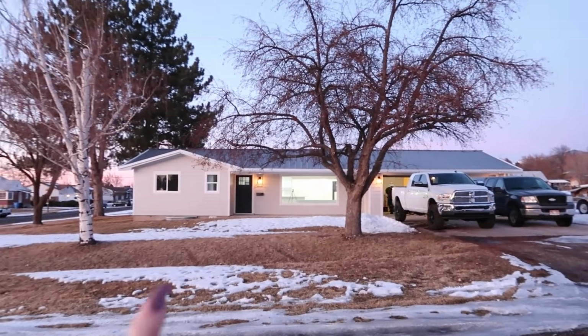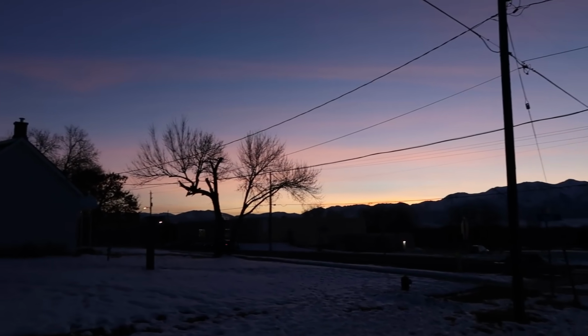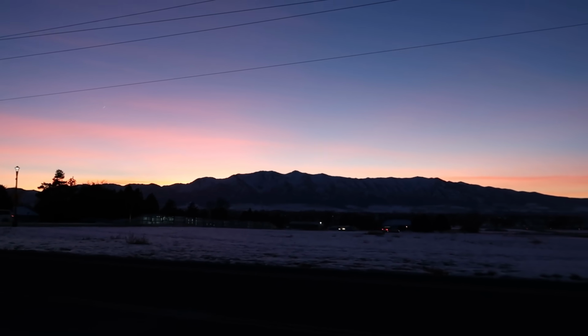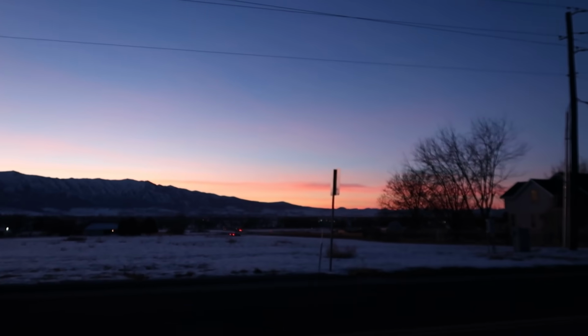I'm leaving Joel and another worker to finish up stuff in the house. And I am leaving with the kids, looking at the gorgeous sunset. Wow, what did I tell you about the sunset? So good. We are headed home.